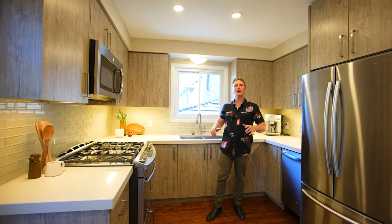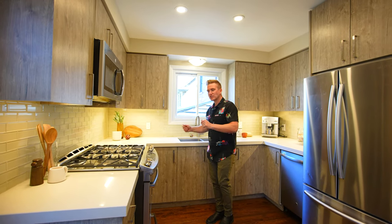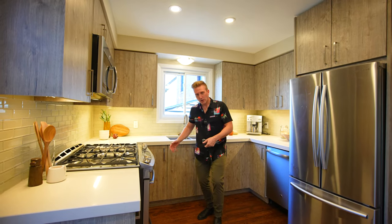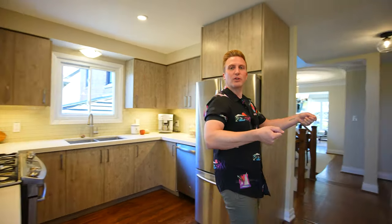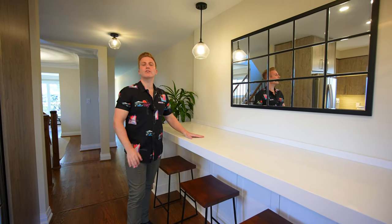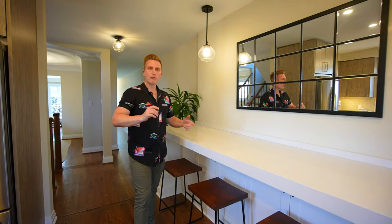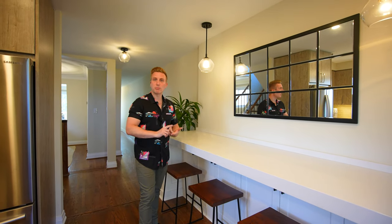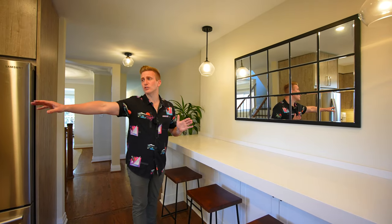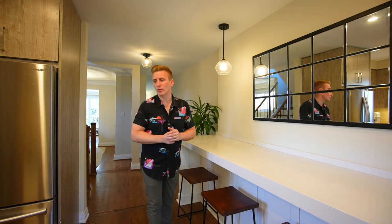I love to cook, I love to entertain. I know that this is the function space, this is where you're getting everything ready, and when it's done, you're gonna walk it over to your kind of built-in side table. The function on this piece is gonna be endless, guys. From homework, to dishes, to buffets, you name it, this is where it's all gonna happen, and it flows so perfectly with this beautiful kitchen.